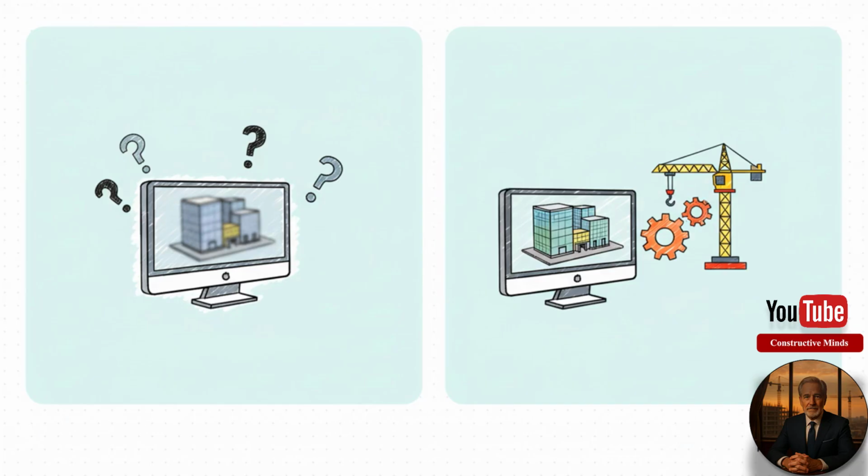Now look at the OKR objective. Revolutionize our Q3 design to construction handoff process to eliminate common structural clashes. See the difference? It's huge. It's ambitious, it's time-bound to the next quarter, and it names a specific, expensive, soul-crushing problem that every single person on your team hates dealing with. That's a goal people can get behind.